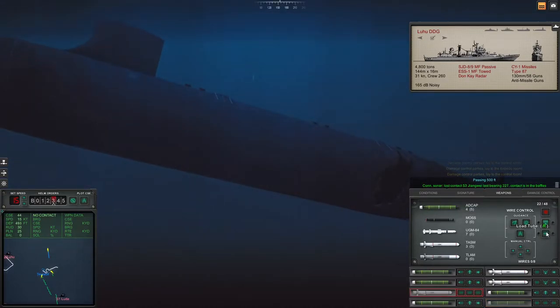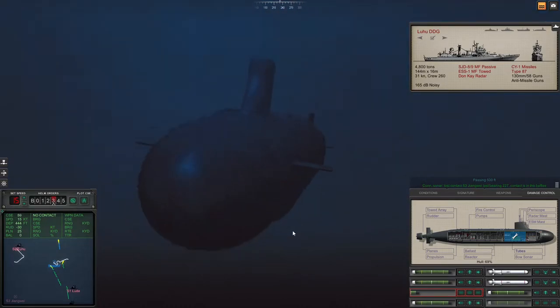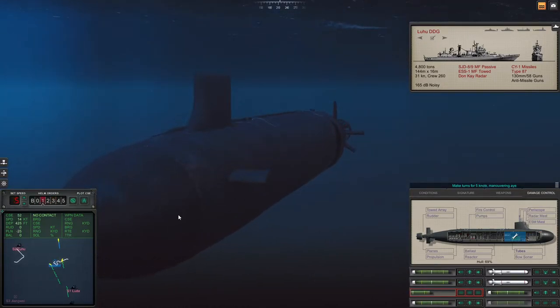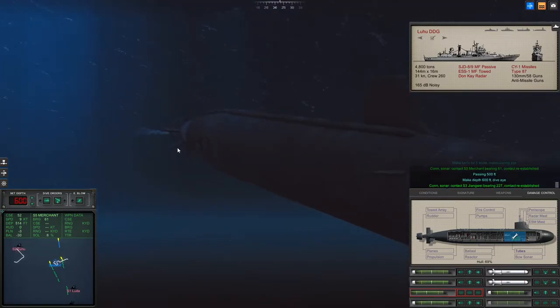Passing 500 feet. We definitely are in a bit of a spot here. All right, we got flooding now. There's that torpedo right there. Make turns for 5 knots. Maneuvering aye. Let's go down. Con, sonar, regained contact on Sierra 5, bearing 061. 600 feet. Passing 500 feet.